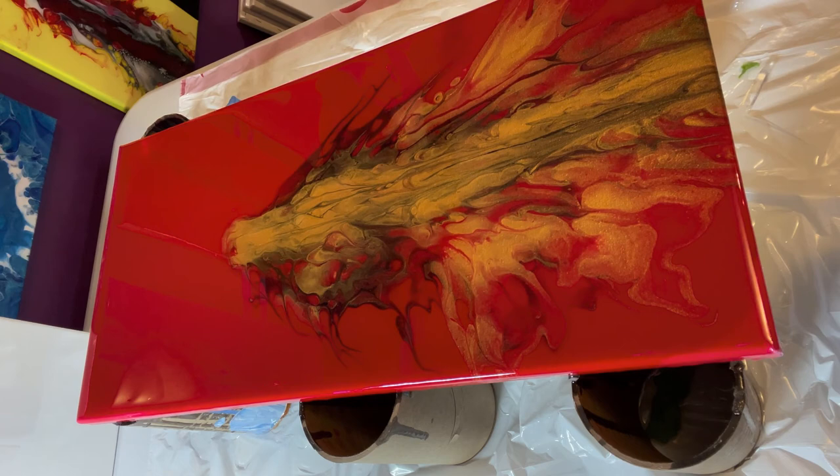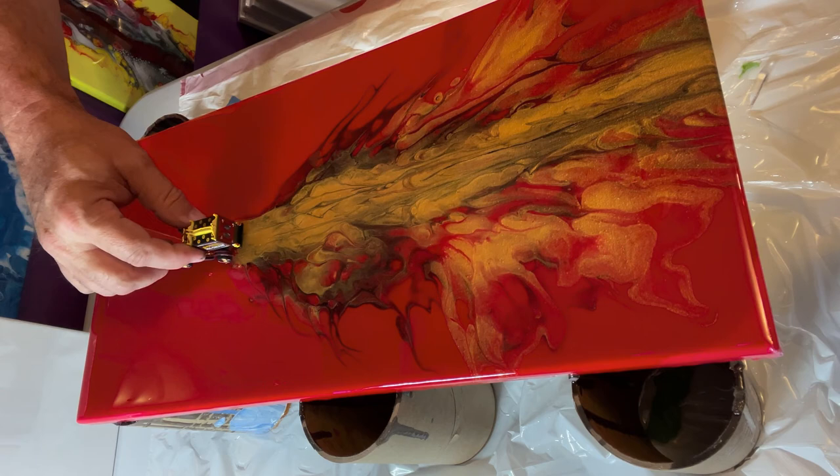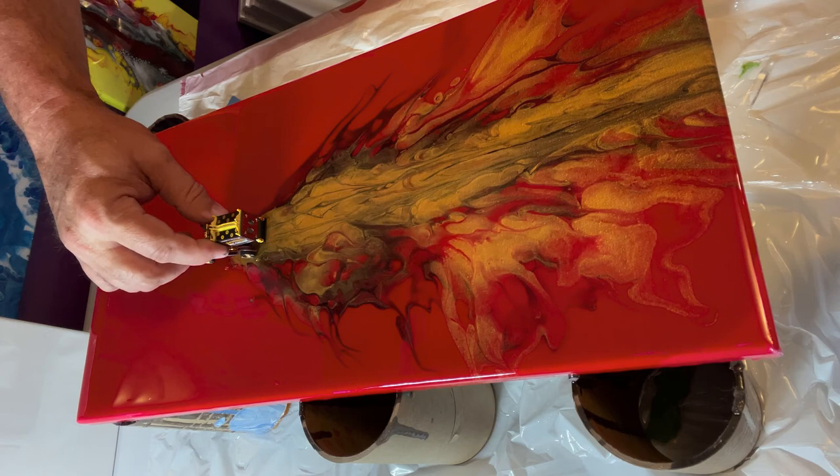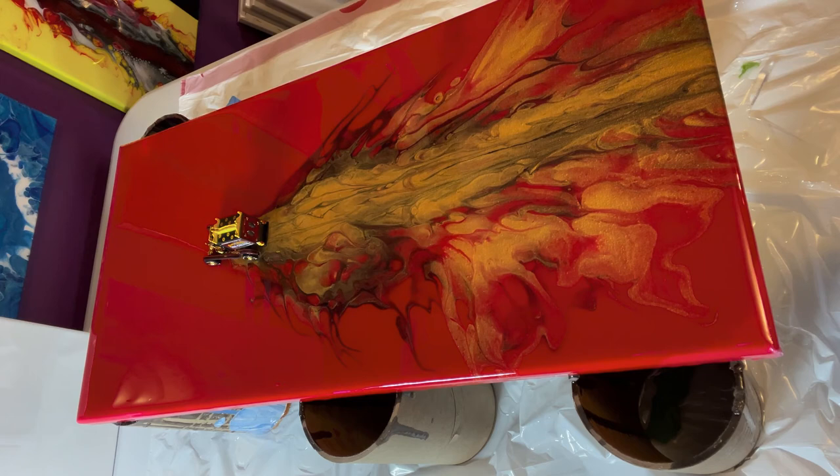All right, I think I have the bubbles out. So now time to place the car in there. I'm trying to figure if I need it here. Just a little bit right there is where I want it. All right, so there you have it.